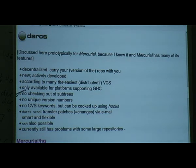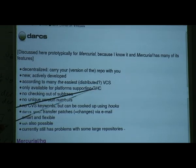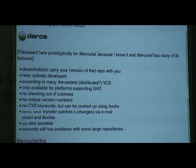It is only available for a limited number of platforms because it's written in Haskell and it depends on the Haskell compiler. So I think even some Solaris boxes are problematic. I guess in the end you can find a static binary for Solaris, but Linux, Solaris, Windows, which is well supported by Darcs, and Mac OS X are probably the platforms where you can be reasonably sure that you find a binary. Anything else, AIX or whatever, is dubious, is doubtful.